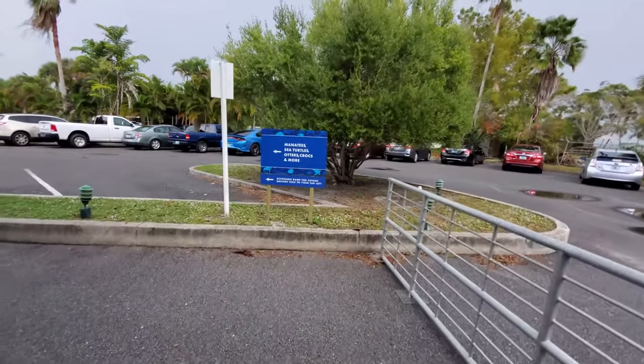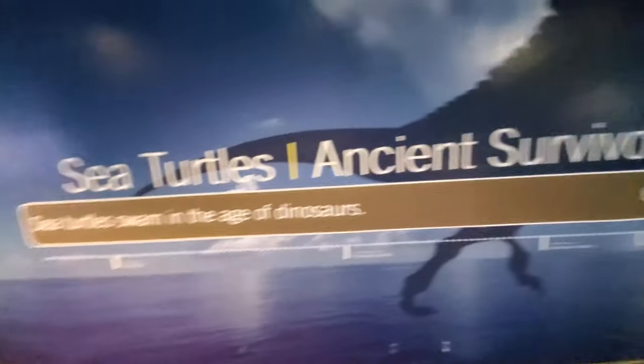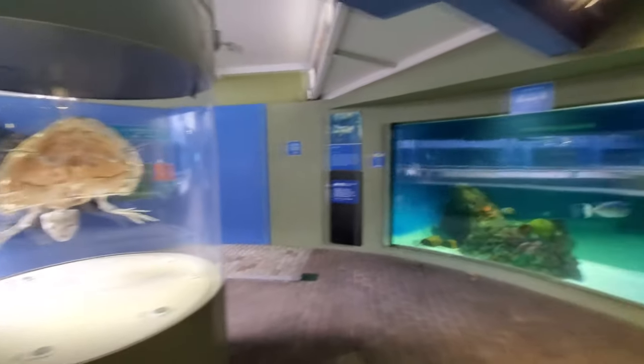Manatees, sea turtles, otters, crocs, and more. That way. That is what I'm talking about. Let's go find those ginormous things. Okay, yeah, sea turtles and ancient survivors. Here we go. I don't want to see the dead ones, though. I want to see the live ones.